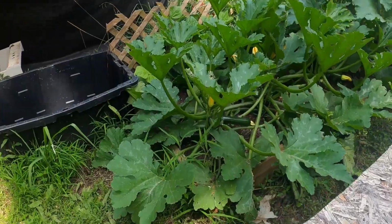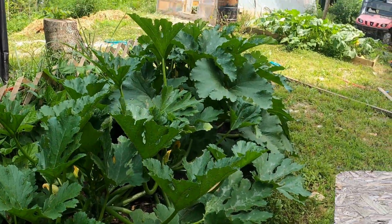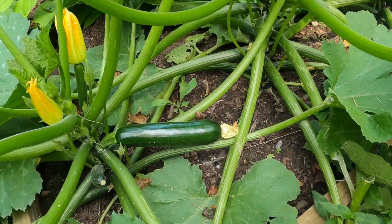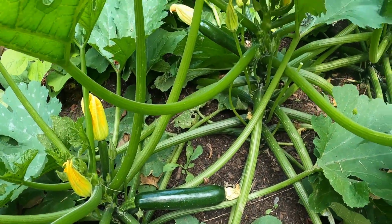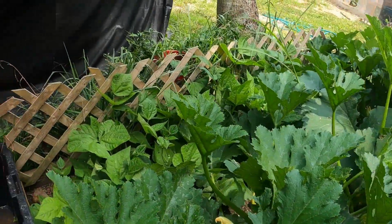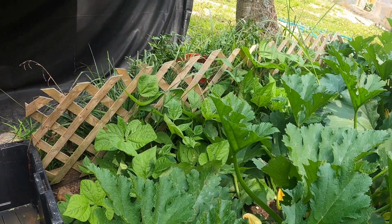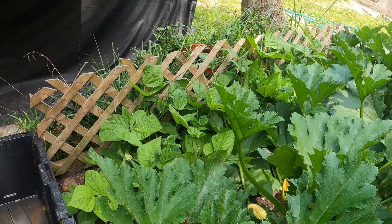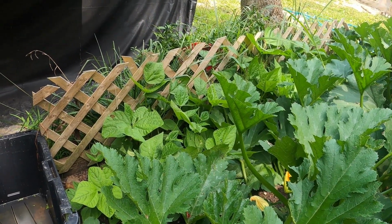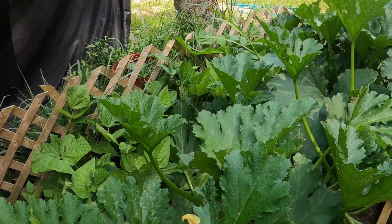Now over here, this is our zucchini. And these plants are huge. They're beautiful. Got zucchini. And we have picked quite a bit of zucchini off of these bushes already. And back here, we have our string beans. We have little baby string beans on it, but we haven't had any to pick yet. I can't wait. I really want some fresh string beans.